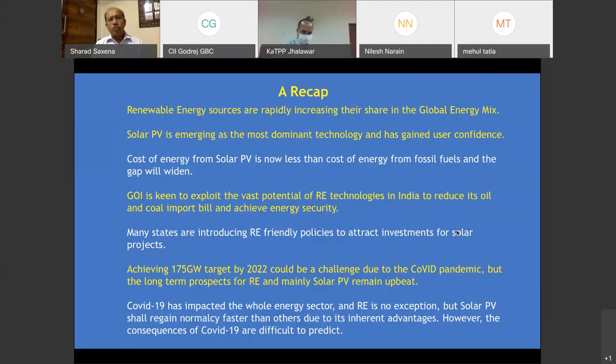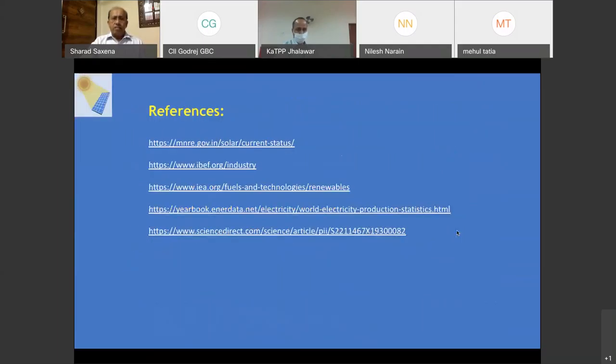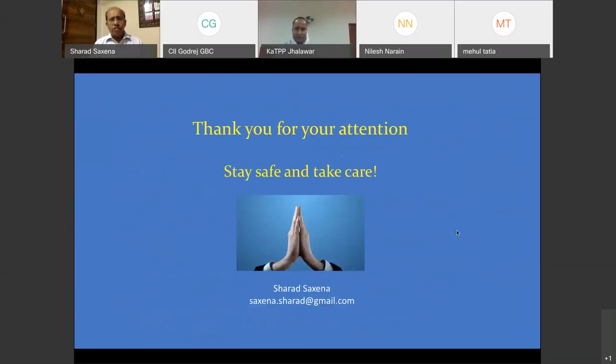Many states are introducing RE-friendly policies for solar rooftops, etc., and to attract investments for solar projects. Achieving the 175 gigawatt target by 2022 could be a challenge because of the COVID pandemic, but the long-term prospects for RE and mainly solar PV remain really upbeat, and I think it is going to grow with some urgency sooner than later. COVID-19 has impacted the whole energy sector, and RE is no exception. But solar PV shall regain normalcy faster than others due to its inherent advantages. However, the consequences of COVID-19 are difficult to predict. We really don't know how soon we are going to come out of it.